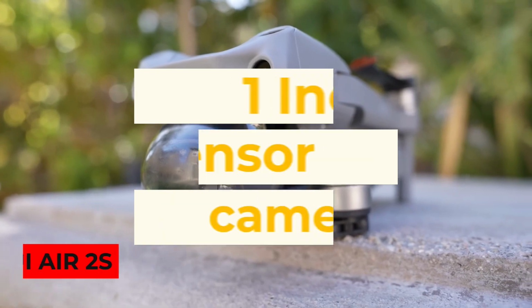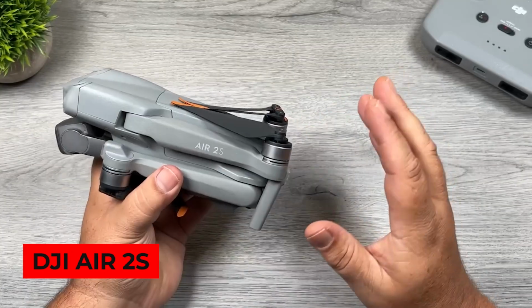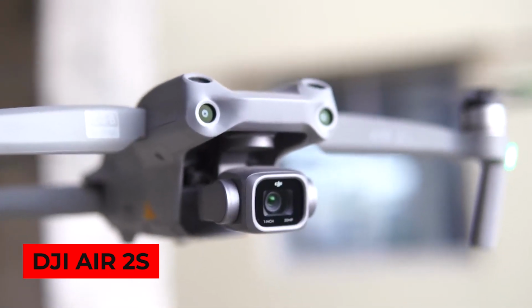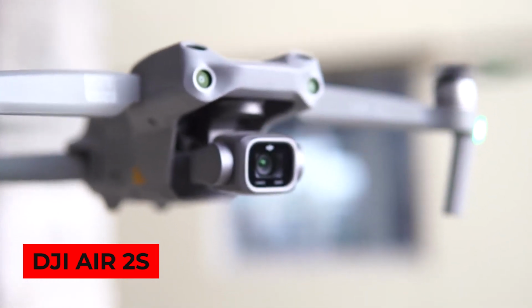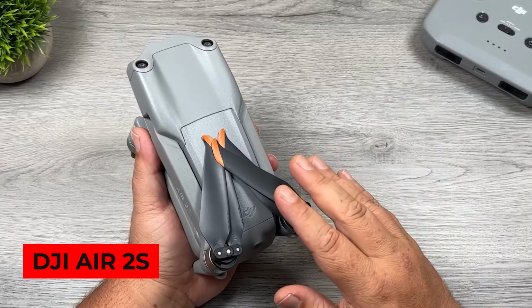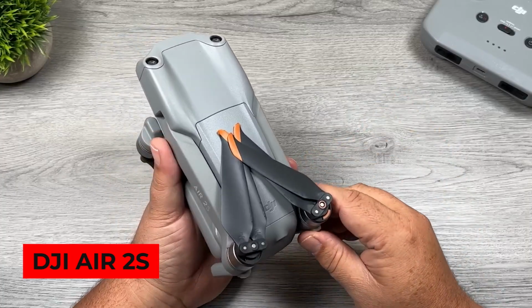Number 4. DJI Air 2S. With premium 1-inch sensor camera, several automated flight and safety features, DJI Air 2S is indeed one of the best drones in the market. So, if you are a stills first creator who wants a compelling drone, then DJI Air 2S would do the work for you.